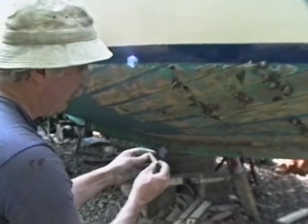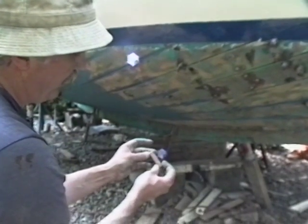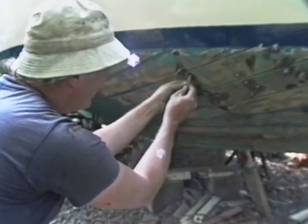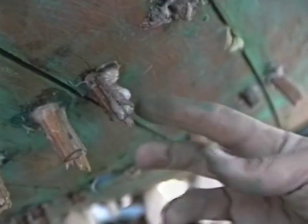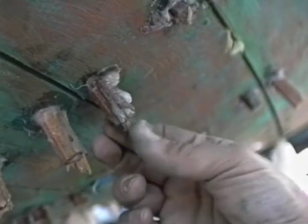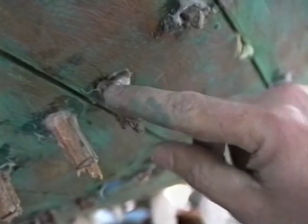I decided to replace them with these pegs called trunnels. The concept and the use of trunnels dates back a few thousand years. They were used in Viking boats. They have a split cut into them, and then they're wedged as a pin between the frame and the planking to hold the planking in.